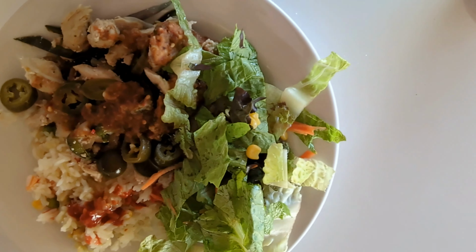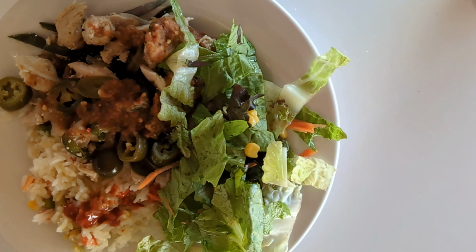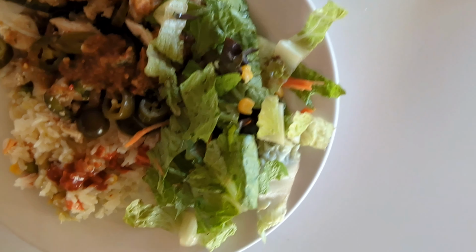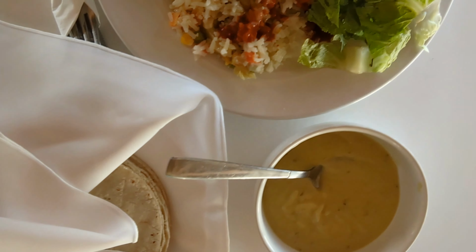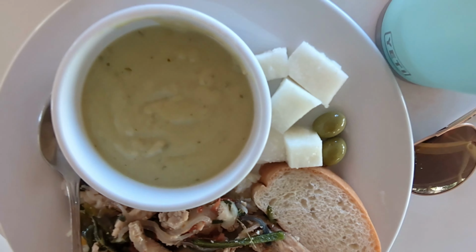There's some chicken fajitas in there, some salsa that Karen tried. I wish I would have got on camera. She says it's screaming hot. Some rice. What else we got there? Some salad and some poblano soup. And he brought us over some fresh tortillas as well. Karen got a little bit of the same thing, a little bit different.